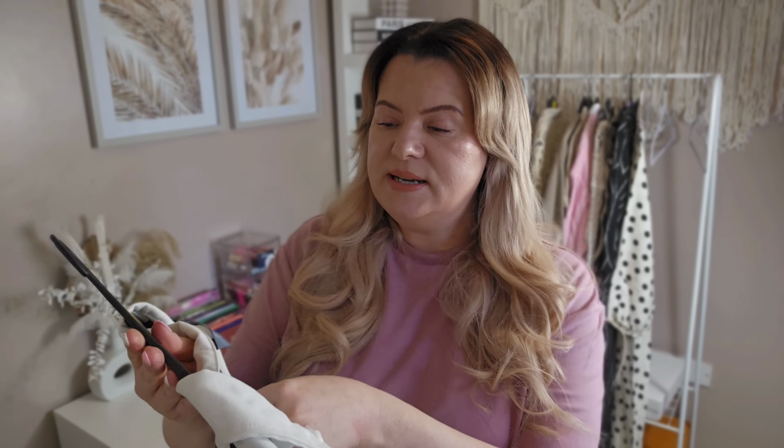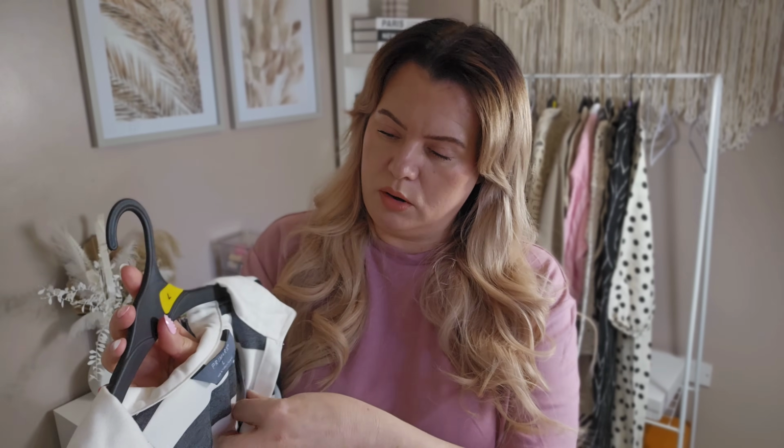So I picked this one up in a size large, and it was £14. Okay, I love this. It is so nice. It really is. It's just basic, but it's really comfy. It's nice, and like I've got it on with jeans. I love it. I think it is really, really nice.